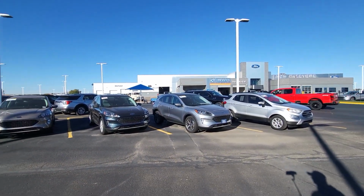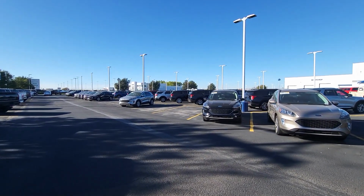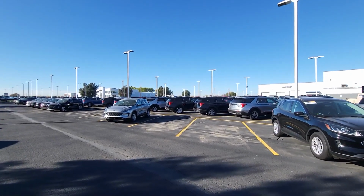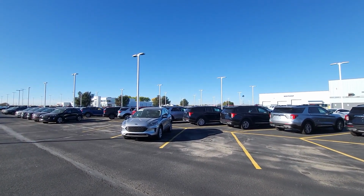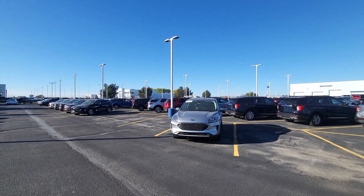Get plenty of used Escapes here. We actually, you can see, got some open slots there. We had more, so we sold quite a few this week of those. So we're able to source those. We source them by trade-ins, auctions, online auctions and such, and we do a pretty good job being able to source vehicles and get good deals for customers. So if you're looking for used cars too, we got you covered there.